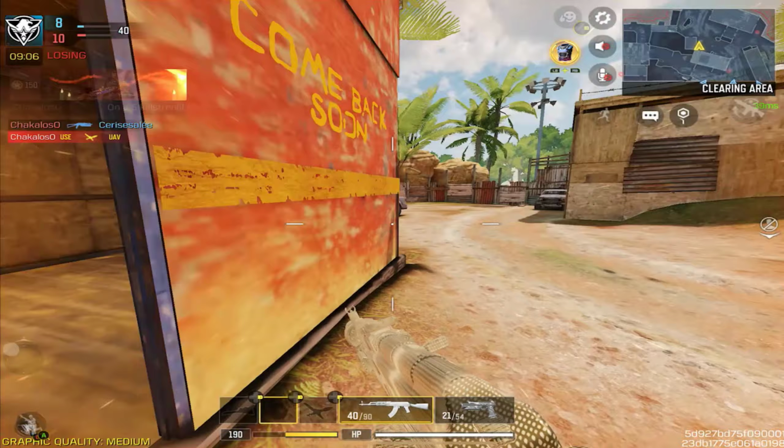So a new attachment for the AK47 was released today. This has been leaked for quite a while, which is the AK47 GRU grip combo. This specific attachment is very conflicting to a lot of players because they don't really see it being a useful attachment, kind of like the Thunderbolt sling for the HBR. I don't really see a lot of people using it.